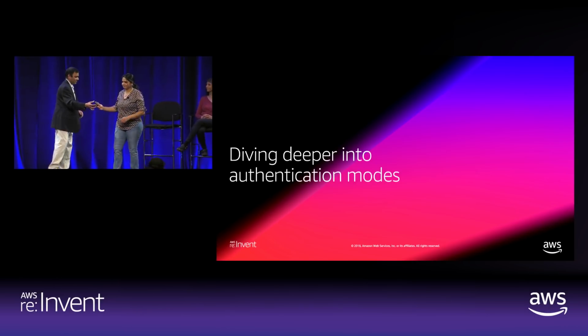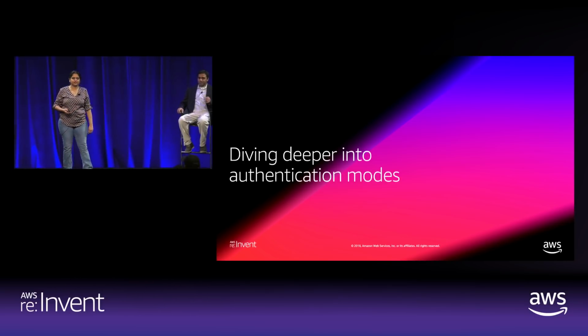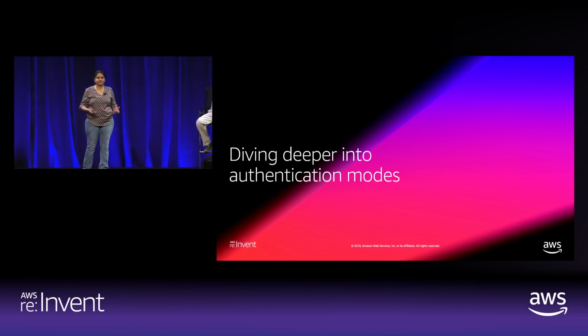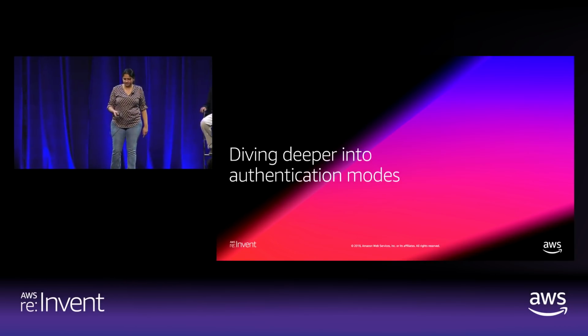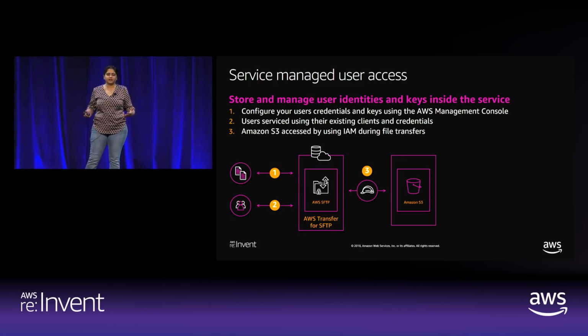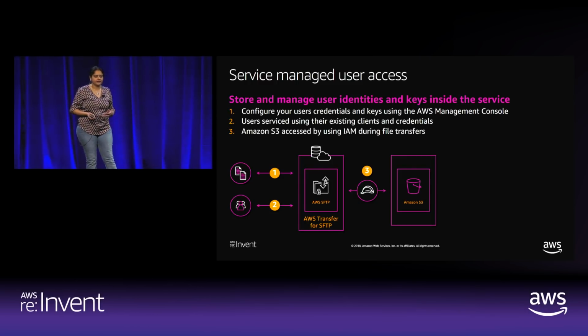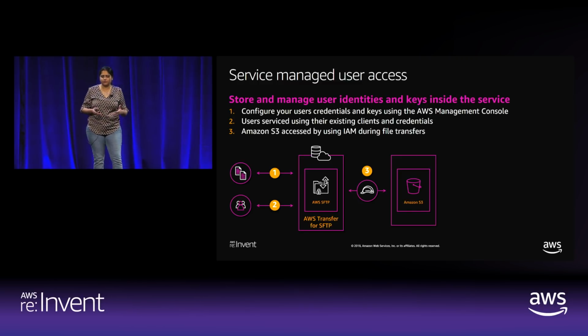Yeah. Thank you. So as Asa and Raghav talked about some of these authentication methods, I wanted to go a little bit deeper into them. We have two ways in which you can authenticate your users. The first one we call service managed, where if you have a use case where you're spinning up a new SFTP server, you can store and manage your users' identities within the service.